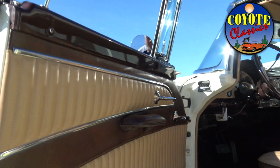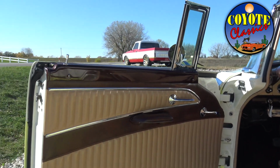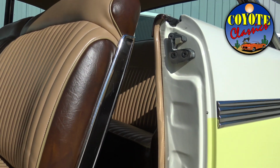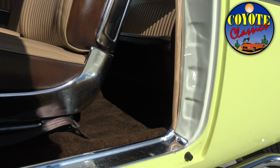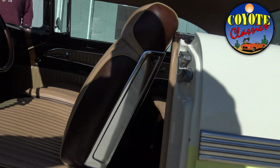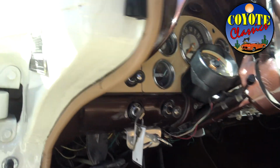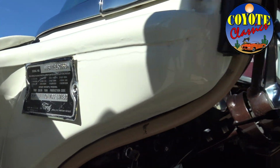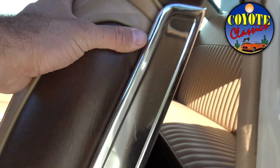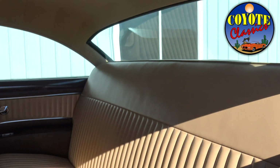The previous owner had about $60-some thousand in the restoration of this car, I believe at least. Again, the paint on the door jambs is fantastic. Whoever gets this car is going to be so impressed with it, the way the paint and body is on this car. It's got the factory tag still here. The seats are perfect on both sides. Absolutely no wear on the seats. Back seats excellent.